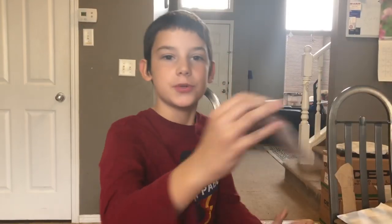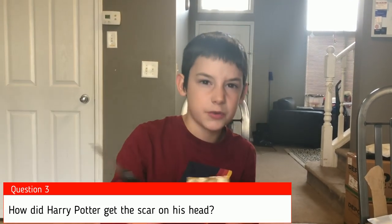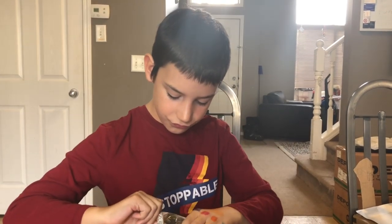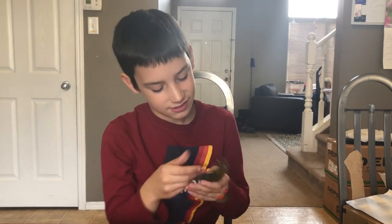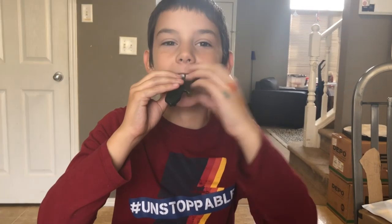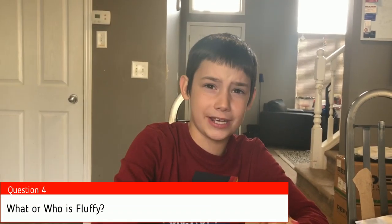Okay. Next one I'm gonna do, this one, which is the gummy creature. This one, I don't know what that one is. I don't know. Let's just open it. Oh, it smells good. So, pick it up. I don't know what it is. Looks like a praying mantis. Okay, so let's try the head. It's good. The only thing I'll thumbs down to is how chewy it is.